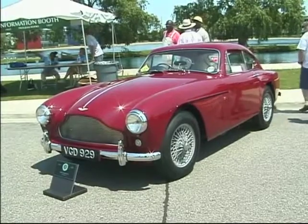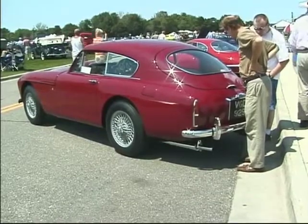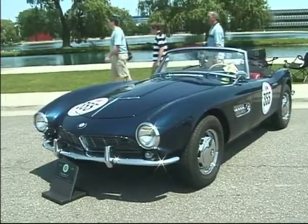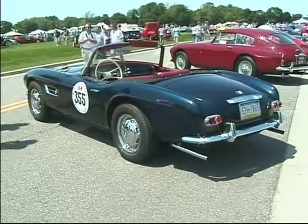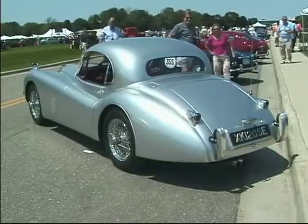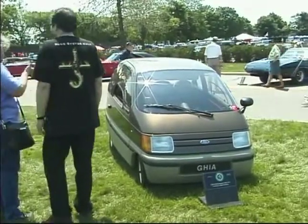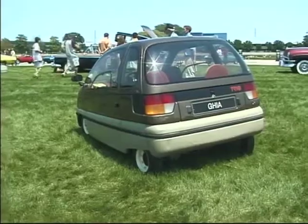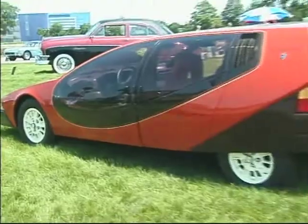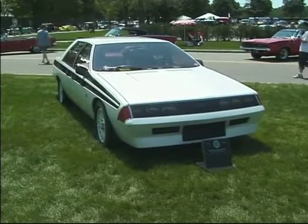58 Aston Martin DB2 Mark III. Beautifully shined up and maintained car. 1958 BMW 507. 1954 Jaguar XK SE. 1983 Ford Concept Geo Trio. It seats 3. 83 Ford Concept Geo Megastar Z. This is an 83 Ford Concept Geo Affair.